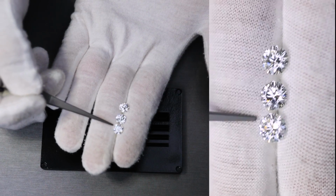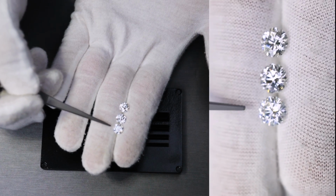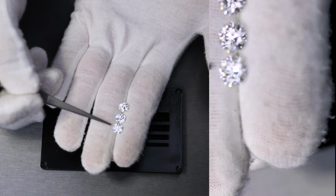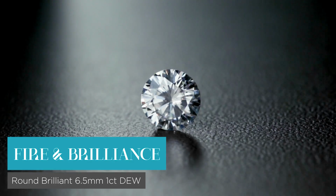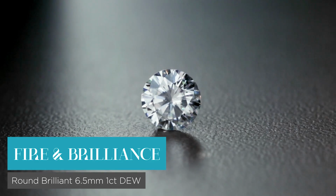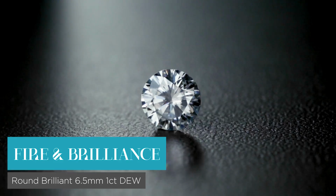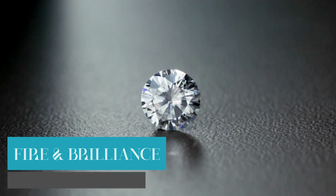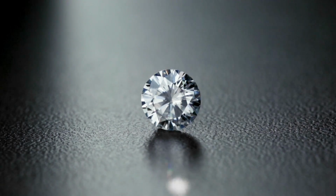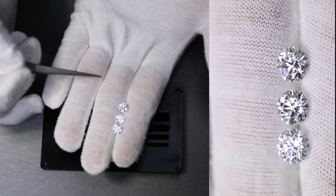All right, and here's the moissanite. This is the FAB Round Brilliant cut moissanite, cut to specific proportions to mimic a natural diamond and how a brilliant cut diamond is cut, to tone down the fire a bit. Some people love that and some people don't. It's up to you. But this specific stone is also 1 carat, and this one is going for less than $300. So there's a significant price differential, as you can imagine.